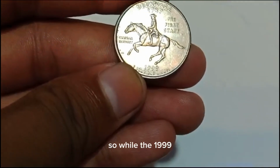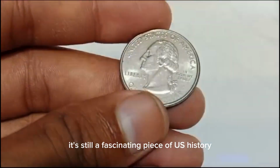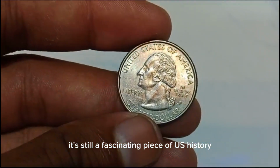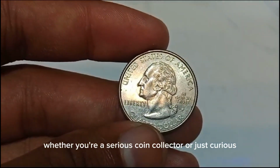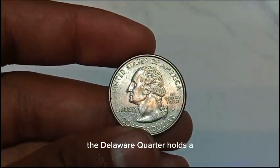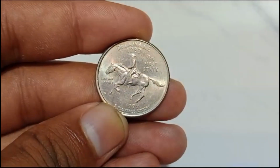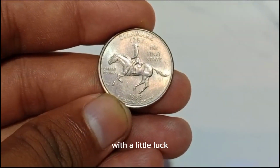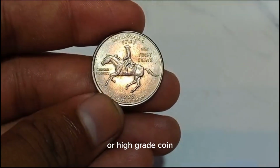So, while the 1999 Delaware quarter might not make you an instant millionaire, it's still a fascinating piece of U.S. history with real collectible value. Whether you're a serious coin collector or just curious, the Delaware quarter holds a unique place in American coinage. And who knows? With a little luck, you could come across a valuable error or high-grade coin.